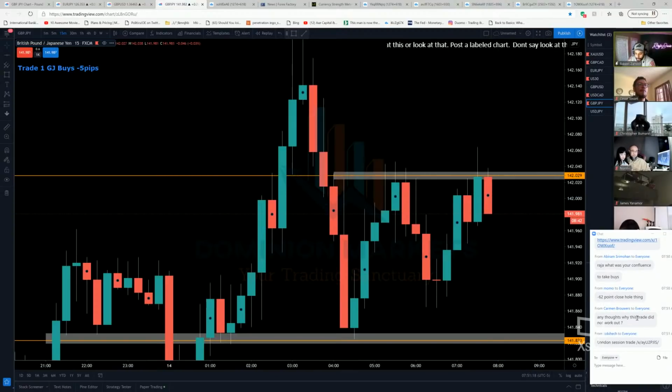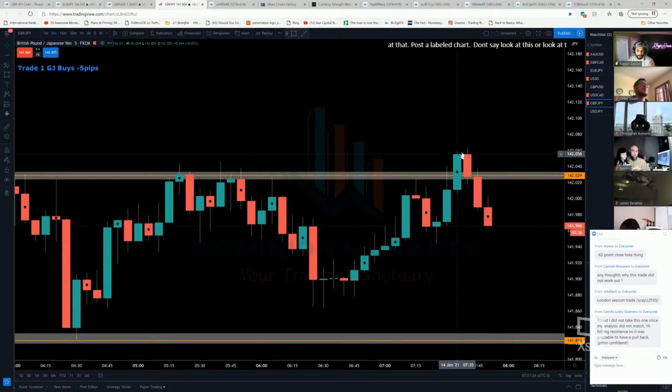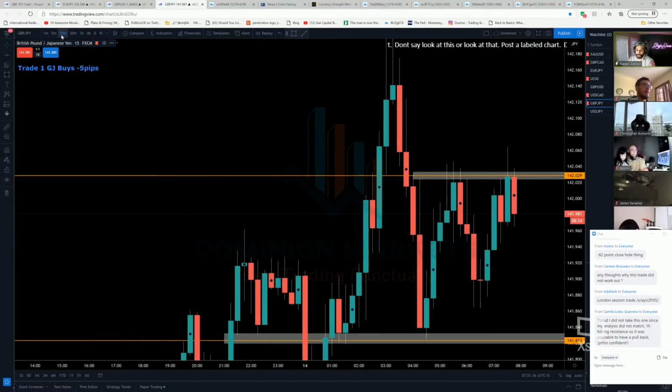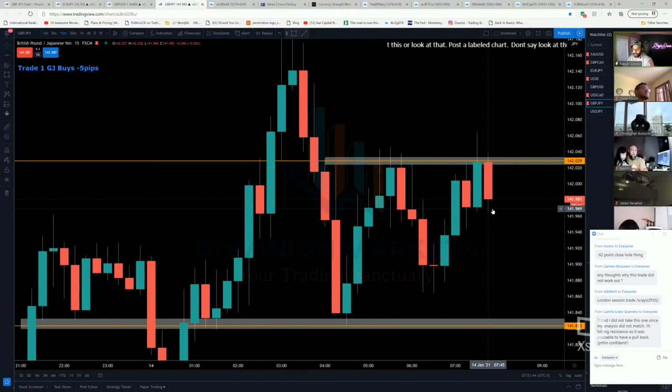Any thoughts why this trade did not work out? No, not really. The 15-minute candle closed the way it closed. The 5-minute candle closed bearish, and we managed risk at that point. The next one broke the low, and we managed the risk. This one came below and we closed the entire trade. The only thing we can control is risk. We can't control profits. If price goes in profit, perfect, but we can control risk. So risk was controlled over there, and it looks like price is back in the range over here.